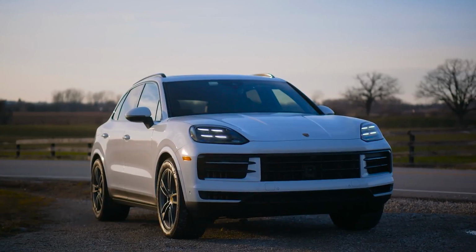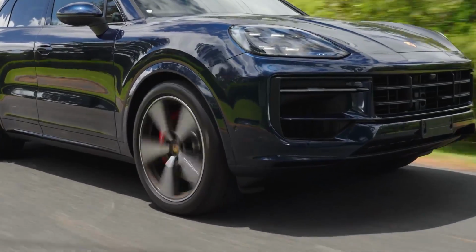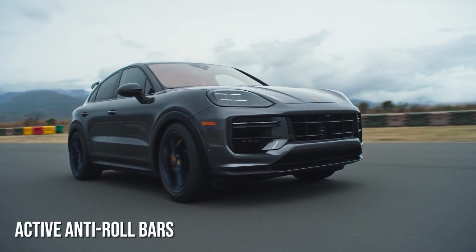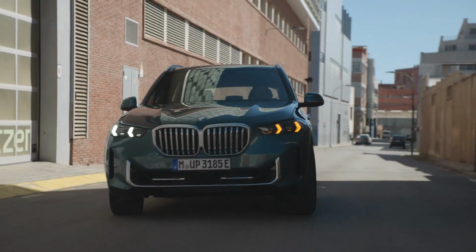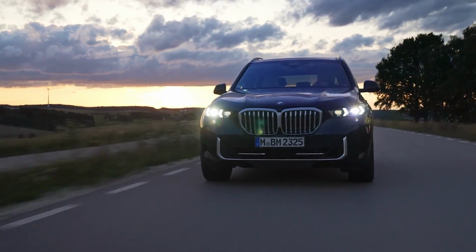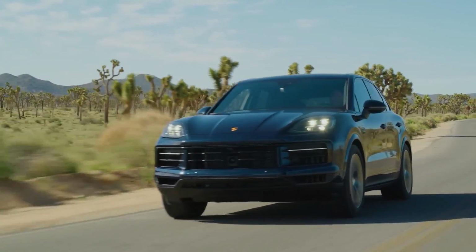The Cayenne also comes with a variety of additional extras to make driving even more exciting. These include adjustable air suspension, active anti-roll bars, and even four-wheel steering. The X5, on the other hand, doesn't offer anything like this. Now, this isn't to say that the X5 handles badly, because it's also pretty nimble and sturdy around hairpins. However, compared to the Cayenne, it just does fall that little bit short.